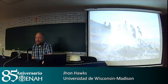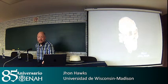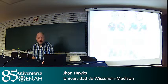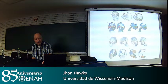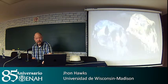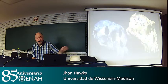At Dikika, this is a famous site because of the Dikika skeleton that has a really wonderfully complete skull that was reconstructed very nicely by Philipp Gunz and collaborators just a couple of years ago. This skull from Hadar, AL822, is the most complete skull that represents, in the opinion of the excavators, a female individual compared to AL444 on the right.